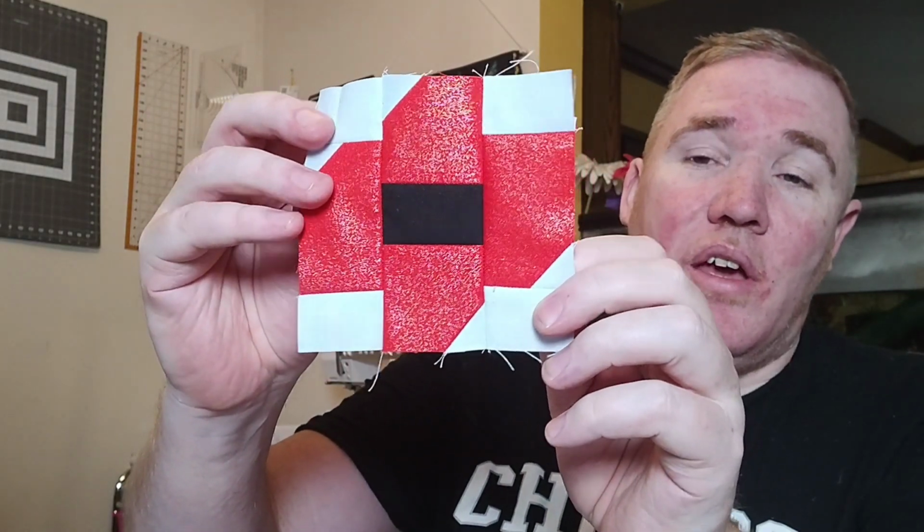The first thing I've been working on was on yesterday's live, and it was the poppy blocks, which is this here. I'm using a Kona sheen and some more other Kona solids, and this is part of the border for the Alice in Wonderland or So Place Like Home.